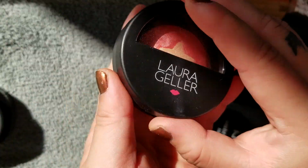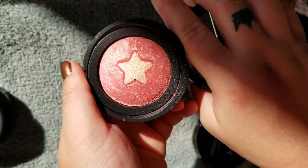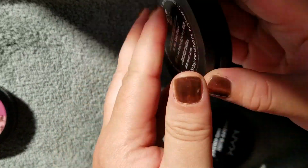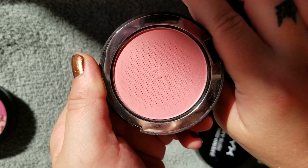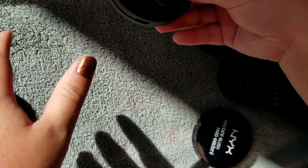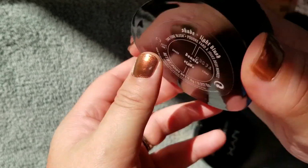My Laura Geller Rose Starlight Baked Blush, just because of the star pattern. I think I got that. It Cosmetics Bye Bye Pores blush, Je ne sais quoi. I used this and I don't remember having any strong feelings towards it, so I think I will just let that go.